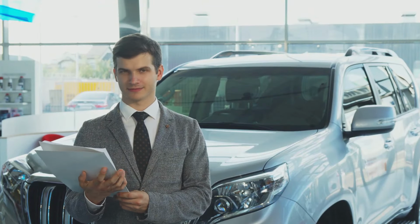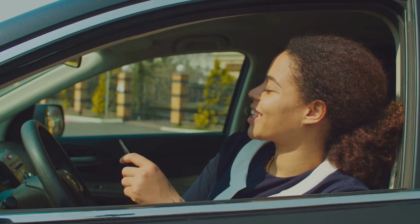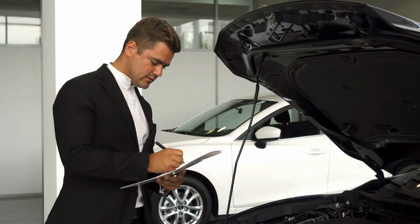A well-documented maintenance history can add value to your car and make it more desirable. Buyers are often willing to pay a premium for a car that has a clear and well-documented history. So dig out those receipts, organize those records, and let the car's story speak for itself.